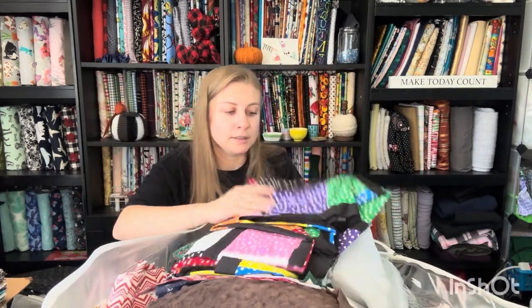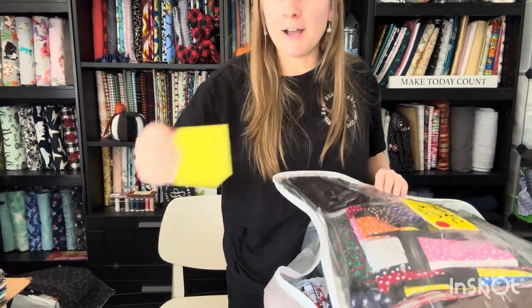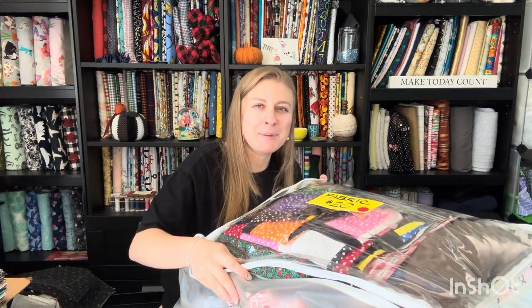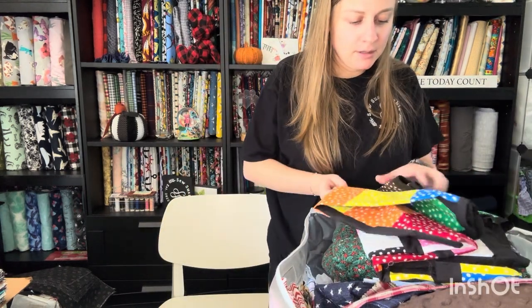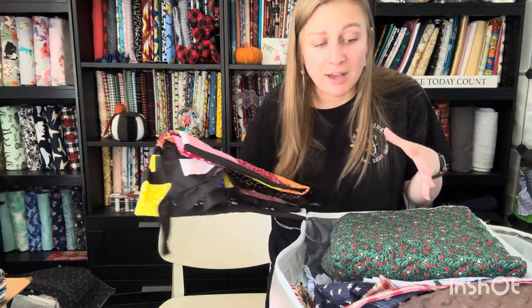All right, let's see how many pieces we've got. Wait, this says $25 in here, but then on the bag it says 20. I paid 20. Okay, let's see how many pieces there are. Oh, this is sad. It's like a quilt top. That makes me so sad when it's like a half done project.